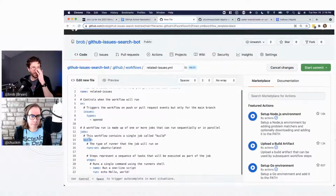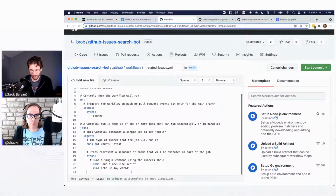So let's go ahead and maybe scaffold out our 3 jobs, because we need to have 3 jobs. We need to change the name of this one. It's not build. Let's have this be our ingest. Add record maybe, or ingest is fine. I'm fine either way. Naming's hard, right? So we've got an ingest job, and then we need a related search. Search sounds good.